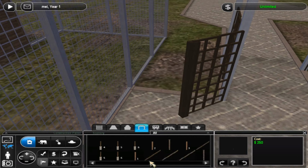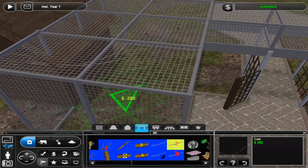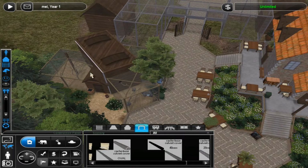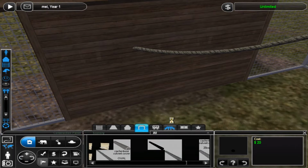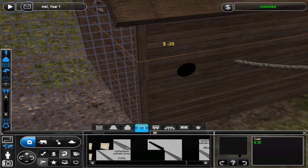It's been a while again, sorry about that, but you know me, I get very demotivated very easily. But I finally got back to building, so here we are. We are starting off with building the ring-tailed lemur exhibit.